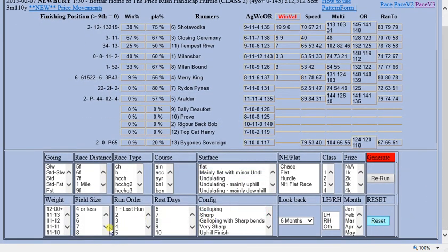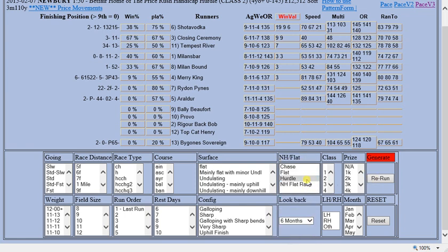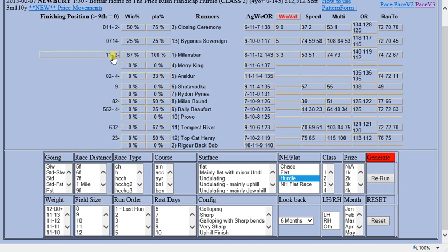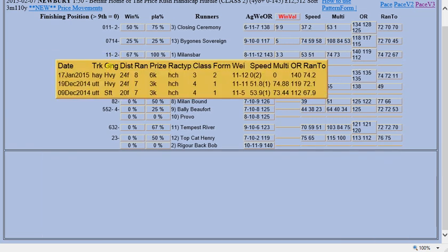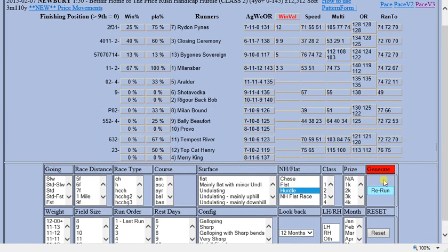So finally, I'll have a look at what the form of these horses is in the last 12 months in hurdle races, sorting by win value. Closing Ceremony, very progressive. Milan's Bar just failed to complete the hat-trick at Haydock. It has shot up phenomenally in the weights, and it'll do well to win. Milan's Bar we've mentioned.